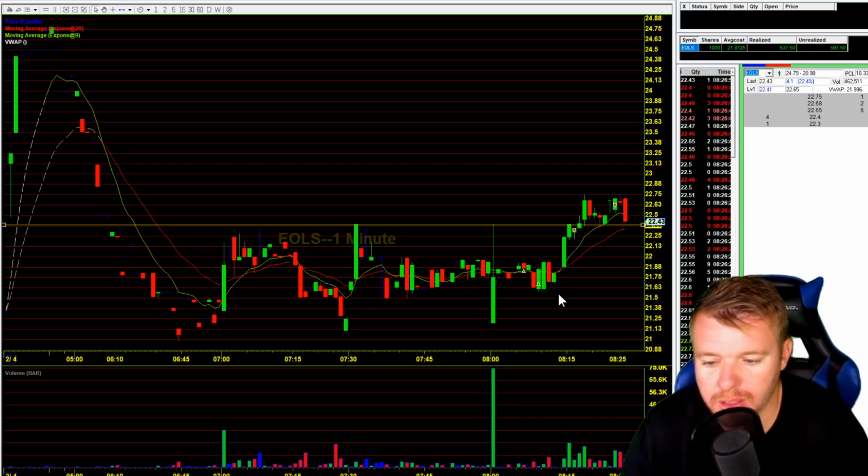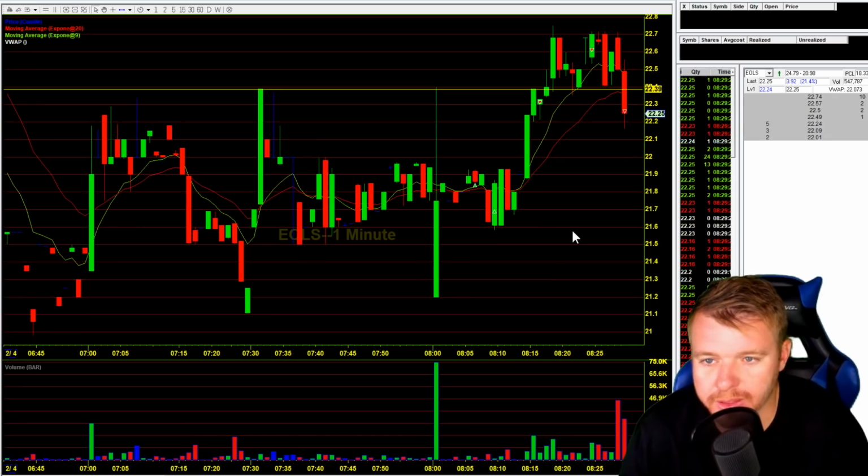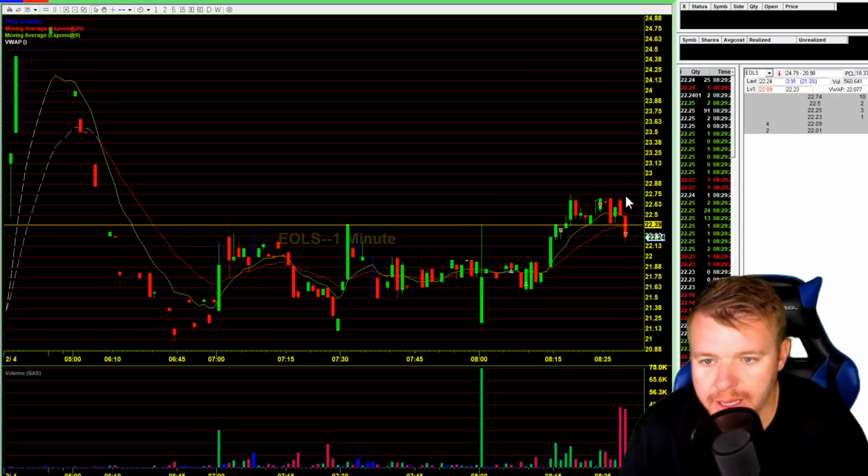You can see overall, pushing up there to the 22.75. And right now, I'm kind of sitting at this previous resistance area there at the 22.40. So really looking for that to hold there at 22.40. Sticking to my rules here, getting out with a little bit of slippage. This thing broke right through. What happened? We got a big buyer step in there.